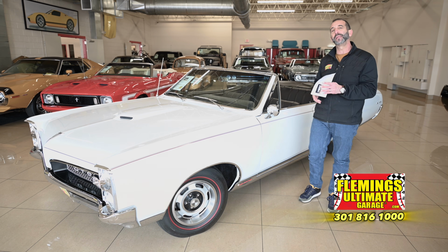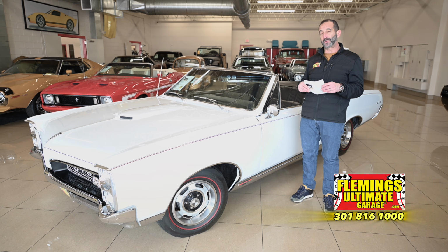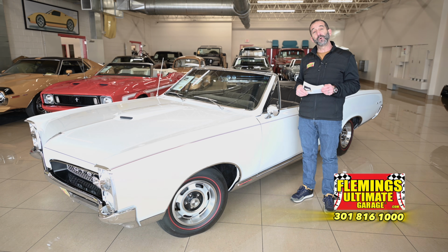Anyway, call us, 301-816-1000. We'll tell you all about this cool GTO convertible, especially with all the cool options that are on it, right, that we ran down the list earlier, and we'll find a way to get it in your garage.